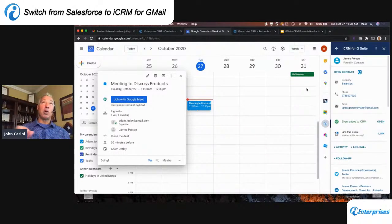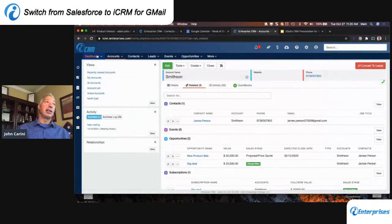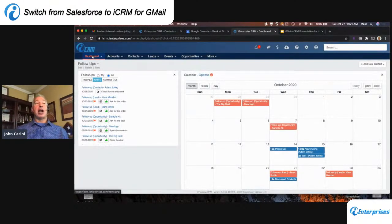So now that we've gotten through all that, let's explore iCRM in a full screen really quick so you can see what the product looks like in a browser. So here's iCRM, and when you go to icrm.ienterprises.com and you log in, or if you click open in full screen, remember that option from inside Gmail, it will take you into iCRM in a full screen like this.